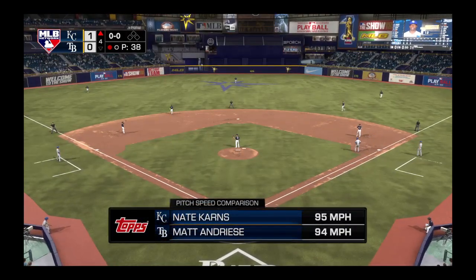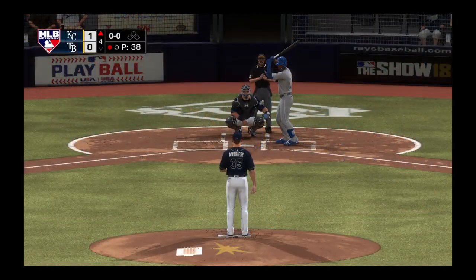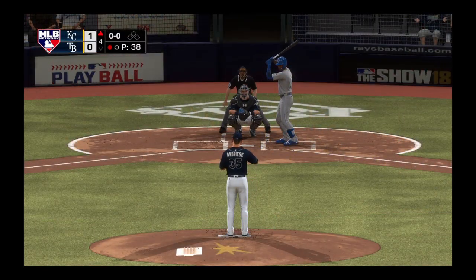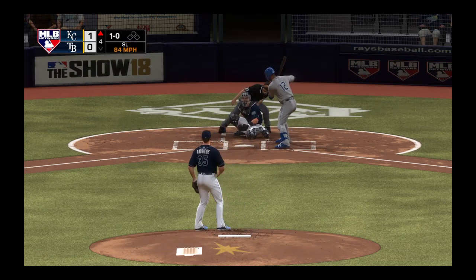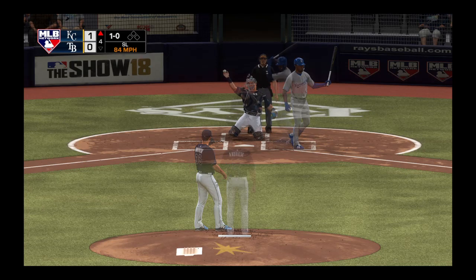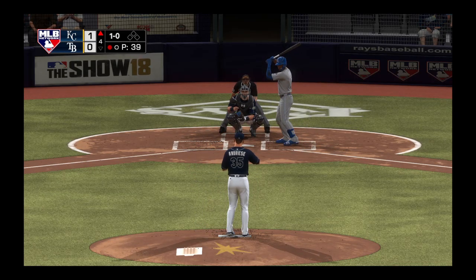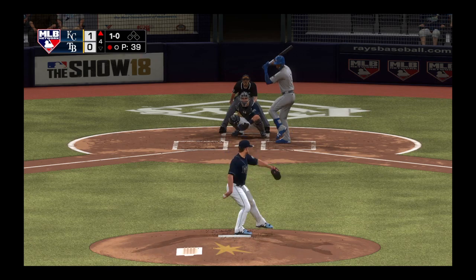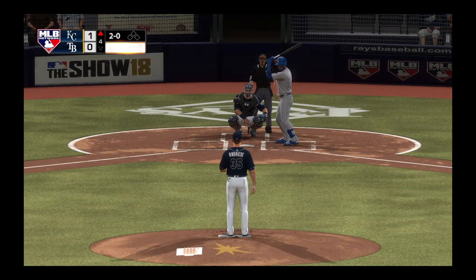So we saw the fastball there as he got the pop out, and that'll segue right into our pitch speed comparison for these two starters. Both guys pretty close, top speeds of 95 and 94. And that slider's almost in the dirt. And a slider stays outside, and he falls behind 2-0. Bases are empty, one man out.